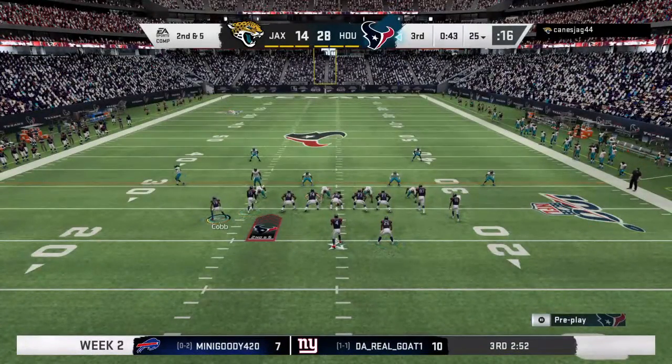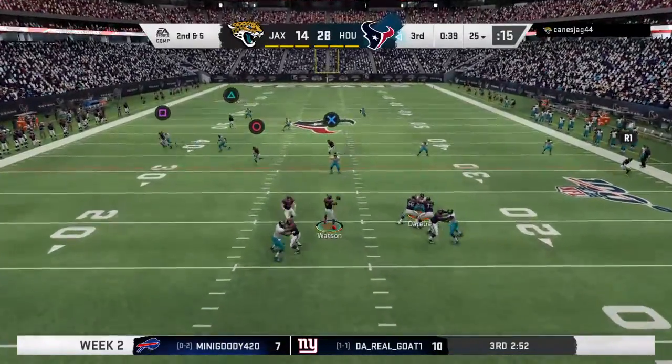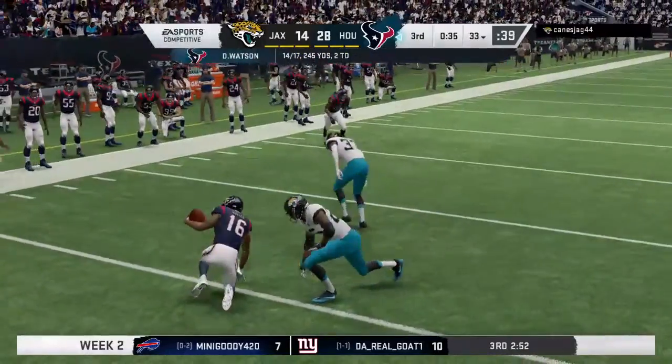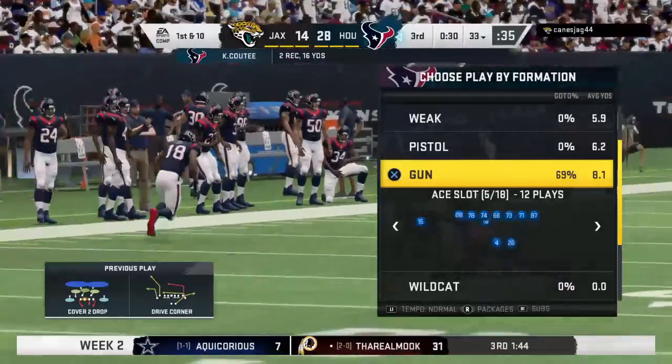Here's a 2nd and 5 now from the 25. Here's Watson. Open man is QT, complete. And he'll get it up to the 33-yard line. That one, a first down pickup of 8.